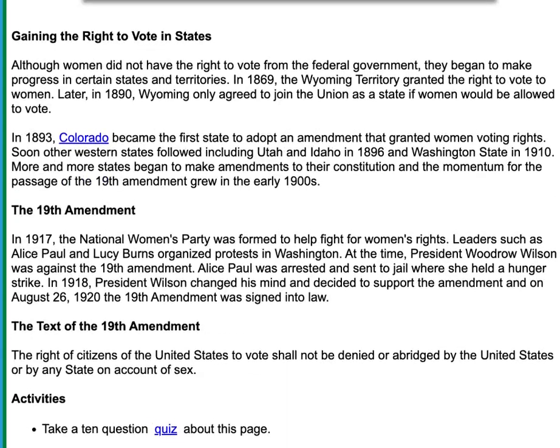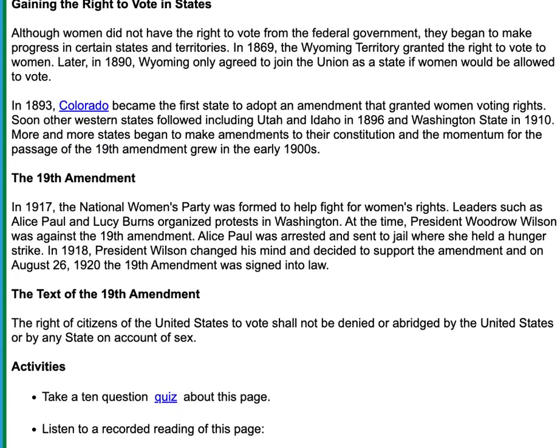Gaining the right to vote in states. Although women did not have the right to vote from the federal government, they began to make progress in certain states and territories. In 1869, the Wyoming Territory granted the right to vote to women. Later, in 1890, Wyoming only agreed to join the Union as a state if women would be allowed to vote.